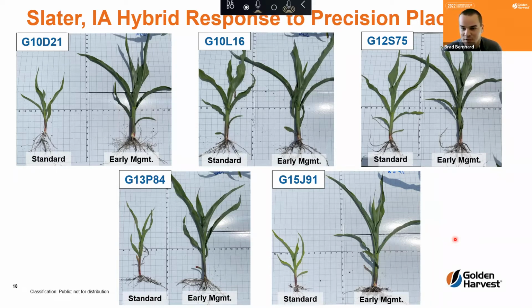And you can see the difference in the early season growth when looking at the standard management system compared to the early season management system, or that planter applied fertilizer. So you can see that G10D21 had an extremely increased growth there, and also that 15J91. Those are the 2 most responsive hybrids in this group. And then that G10L16 and G12S75 didn't respond as greatly. There was some response there, but just not as great to that early season fertility. So you can see that there are some differences going on there just looking at the visual images.